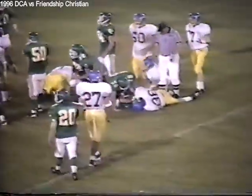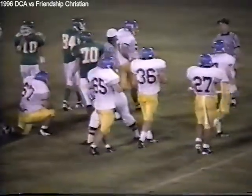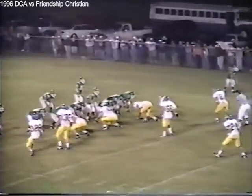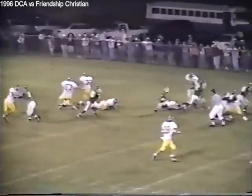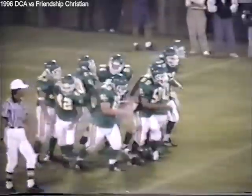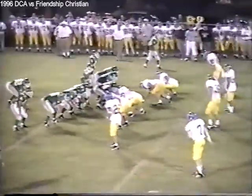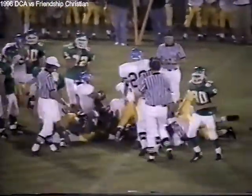Incomplete. Taylor drops back. Fumble, matter of fact, the ball is picked up. Back hands off to Paschal. Paschal up the right side. Breaking tackle. It's all the way out to about the 43-yard line.